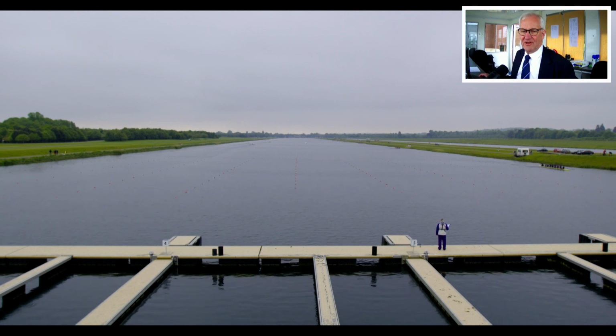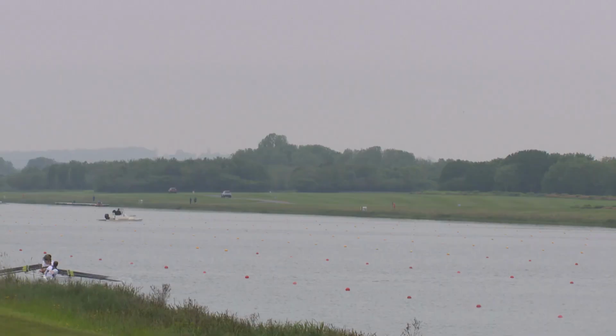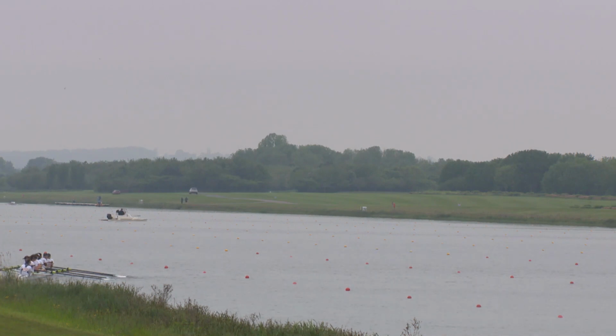Really great view of the start pontoon there in your shot. Now, of course, even when we're allowed spectators here at the Olympic Rowing Lake, it's not often you get a chance to see the start mechanism close up. We'll come back to that in a minute, because right now we're looking further down the course.